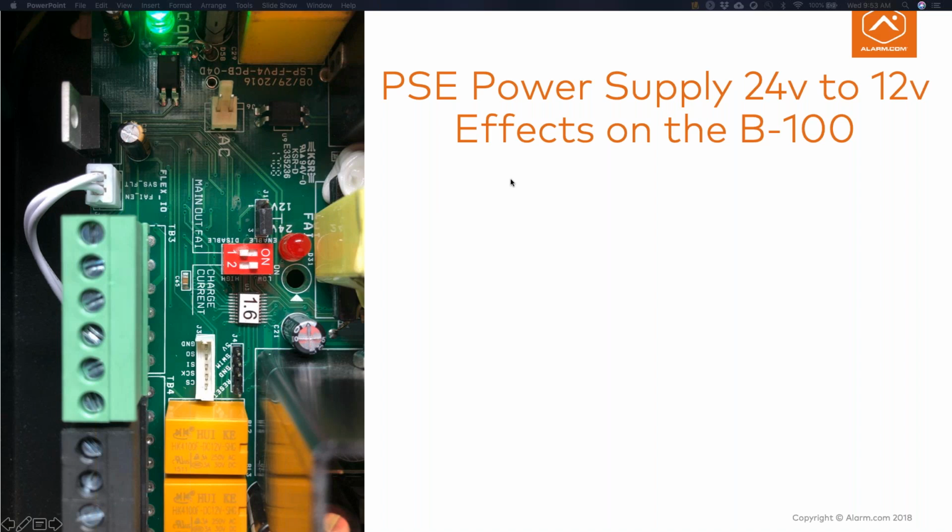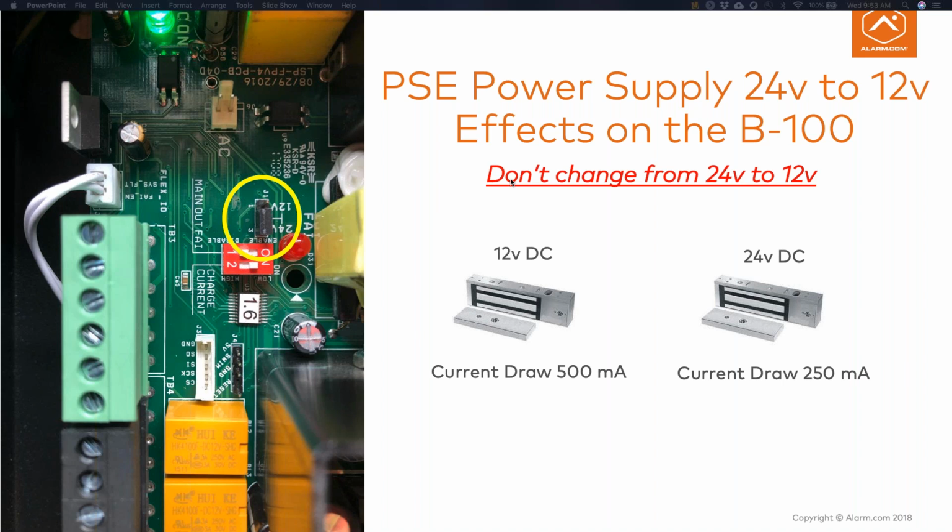And for me, I would never do that. I would always leave it at 24. And the reason being is this. 24 volts is much more efficient power. I can wire in this example that I have here. So if I have 3 amps of power, which is what I have at 12 volts, if I switch it, and I have a basic 250 milliamp lock, with 24 volts I could do 12 locks. At 12 volts, I could only do 8 locks. So it just shows how much more efficient it is. You can do more devices.